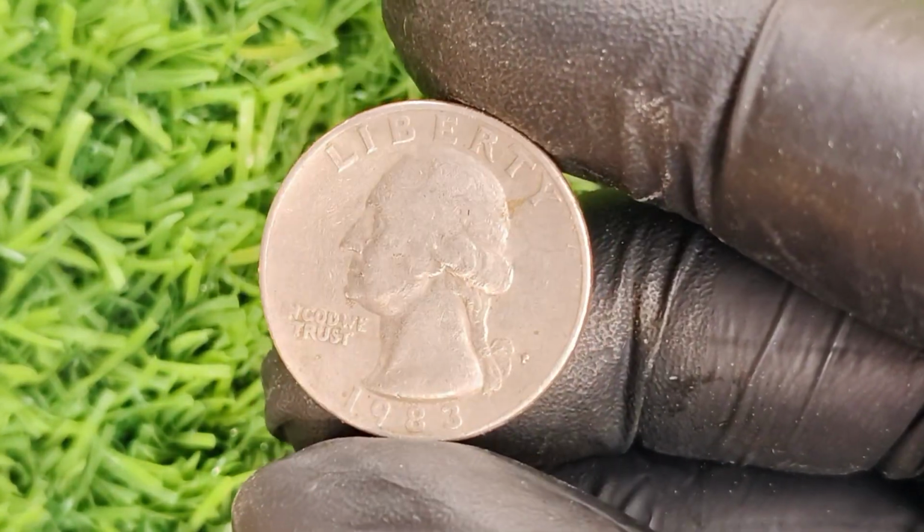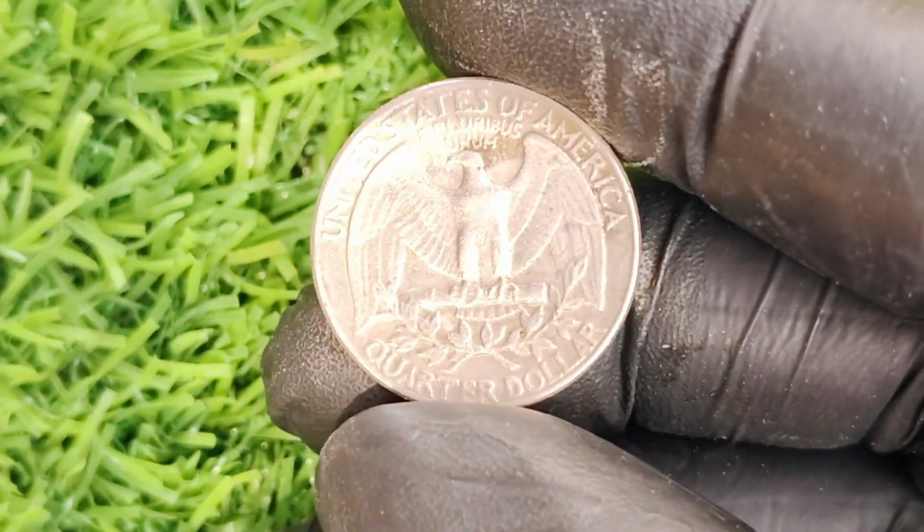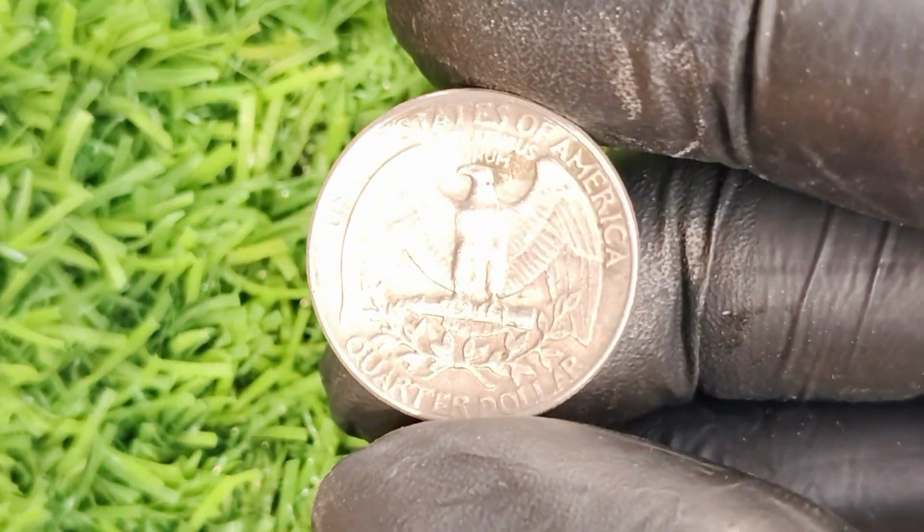But luck favors the prepared, my friend. So keep checking your pockets. Raid your piggy banks. And never underestimate the power of pocket change.